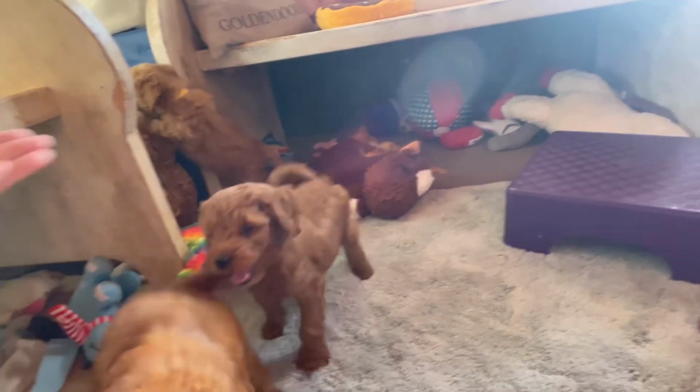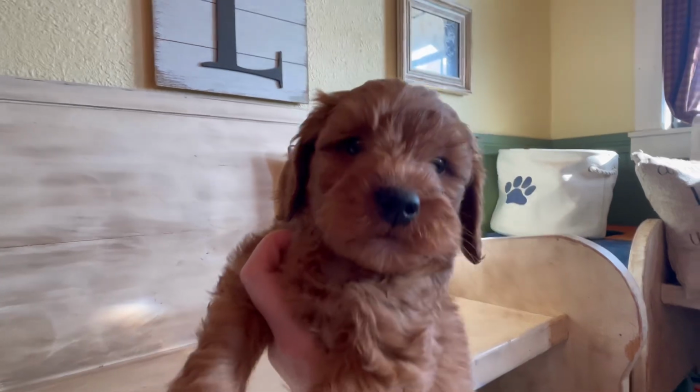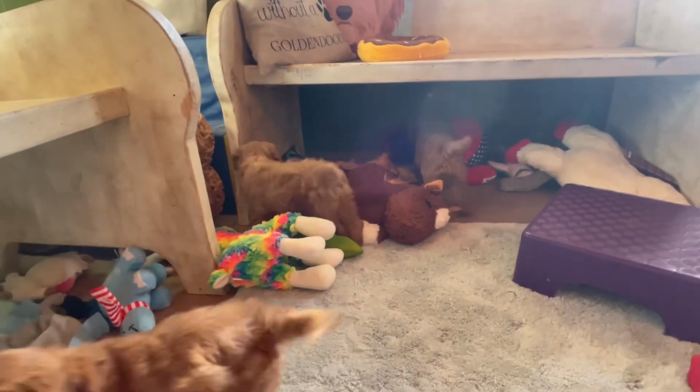Okay, come here, Reddy. Reddy is also a dark red, with a tiny little white on the chin. Hello. Yes. So these babies are our petites. So that's 20 pounds and under.